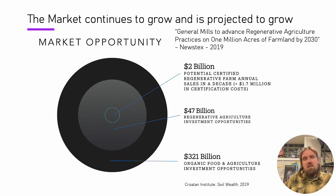And then this graph is from the Croatan Institute, which identified that out of the $321 billion organic food and agriculture investment opportunities, there's $47 billion in regenerative agriculture investment opportunities and $2 billion in potential certified regenerative farm annual sales in a decade. So that would be about 1.7 in certification costs. So this really underscores the potential of the market that we're proposing. So it's not there yet, but it's projected to grow, and it does continue to grow.